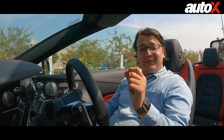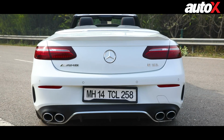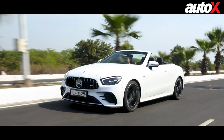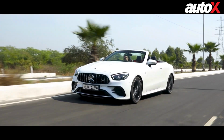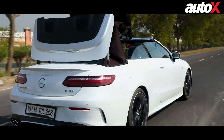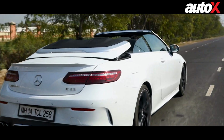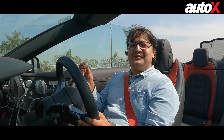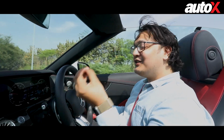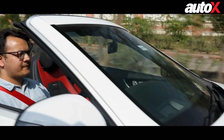Now there's one thing I would like to discuss, which is, does it really matter if the E53 AMG does a 0 to 100 km/h sprint in point some seconds more or less than any other car? I don't think so. Because what's happening is that you have put the roof down, and that changes things dramatically. First and foremost, you've got wind hitting your face, and there is no trickery. For example, putting fake exhaust sounds from your speaker or things like that can't match in giving you the sensation of speed than just plain old wind hitting your face. So you've got that going for yourself.